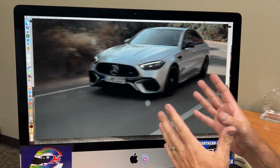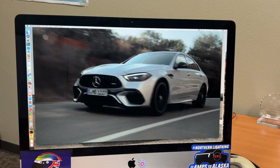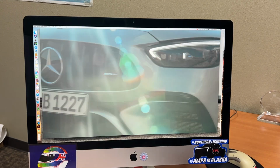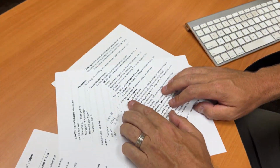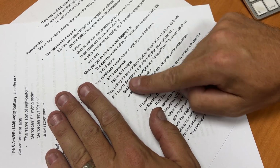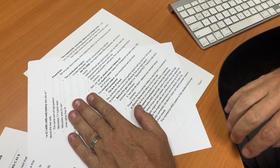By itself, that engine is already quite powerful, but of course that's not enough. It's combined with an electric motor. And these are the numbers that are shocking. Combined numbers, you could see it right here. According to Mercedes, this is not me, 671 horsepower and 752 pound-feet of torque.